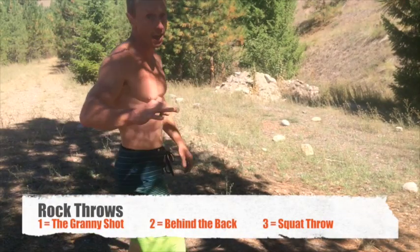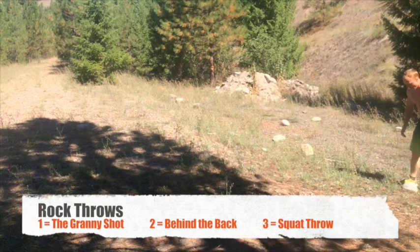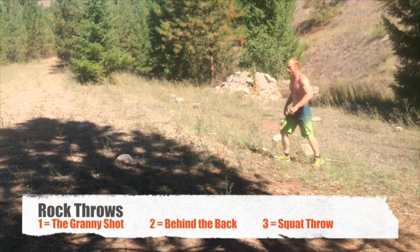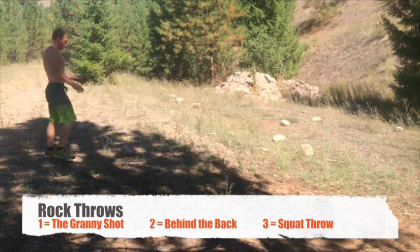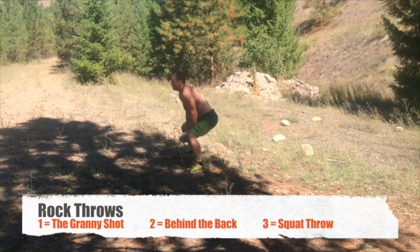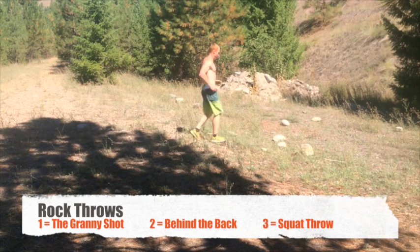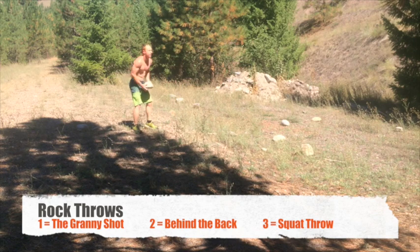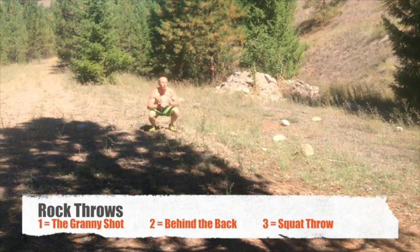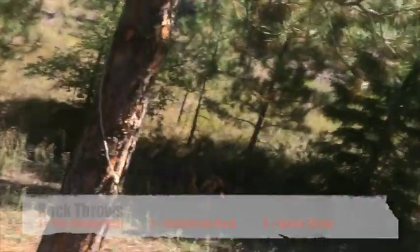All right, now it's time for the rock throw. And I do three different kinds of throws. That's it. Okay.